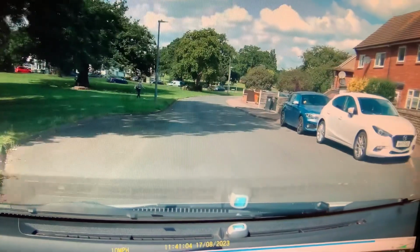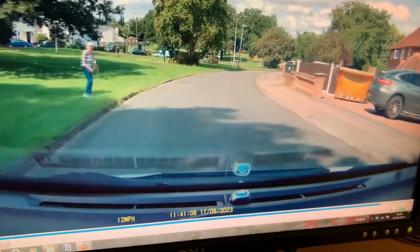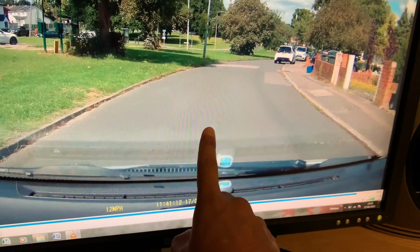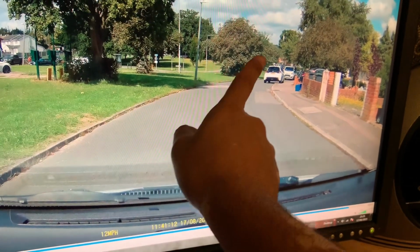Next problem, we're approaching this bend to the right, and now you're not really anticipating that a car is coming because your position is in the center of the road. So you're kind of driving bang in the center of the road. You should be driving more to the left, which is your lane, in case a car is coming around that corner.